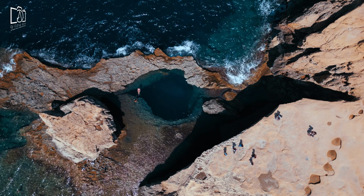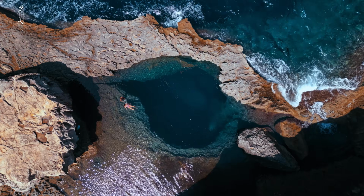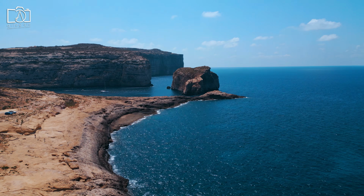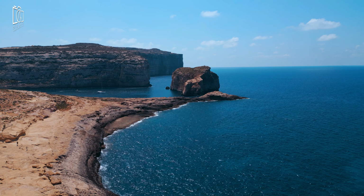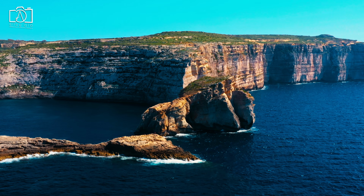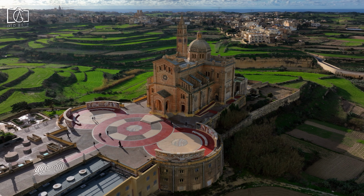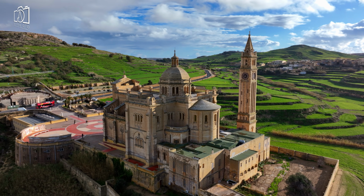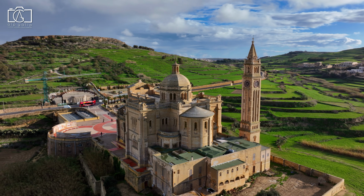Nearby, Blue Hole was an incredible diving spot where I watched divers explore underwater rock formations. Another nearby attraction, Fungus Rock, is a striking limestone formation rising from the sea, historically valued for its medicinal plant. Visiting Pinu Basilica, a sacred pilgrimage site, I was amazed by its intricate mosaics and peaceful surroundings.